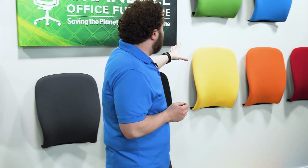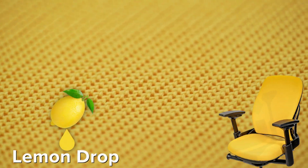Next is obviously going to be black. So black is going to be our number one bestseller. It is a true, very, very dark black, and I think you're going to love it if you're looking for a black chair. Next, we've got what we're calling lemon drop, which is a brighter yellow.